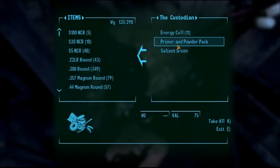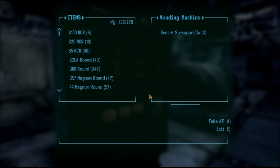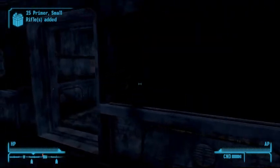Primer and powder pack. I don't know what that is, but it's worth $75. We'll take it. Was that a vending machine? Sure was. Give me some more sarsaparilla. Alright. Going good for us right now.